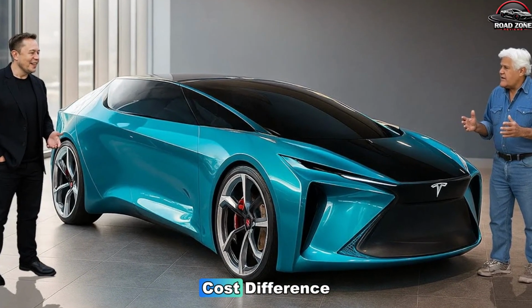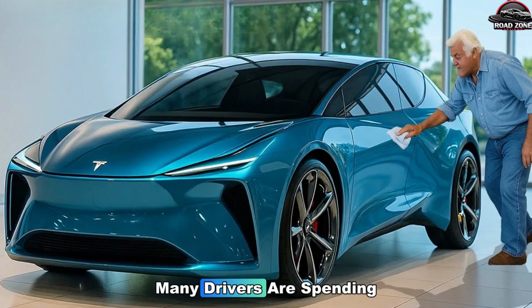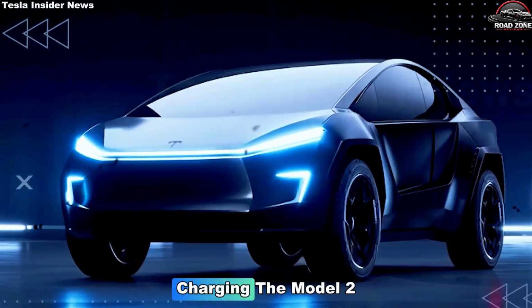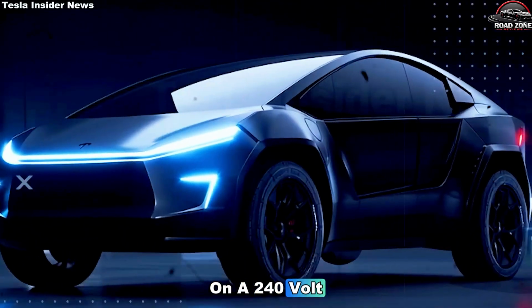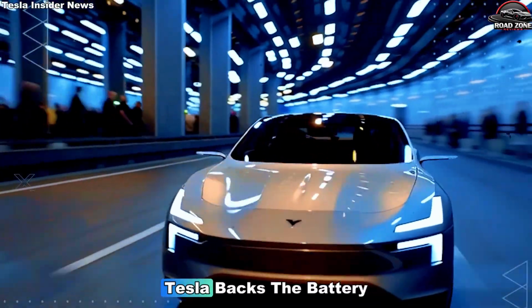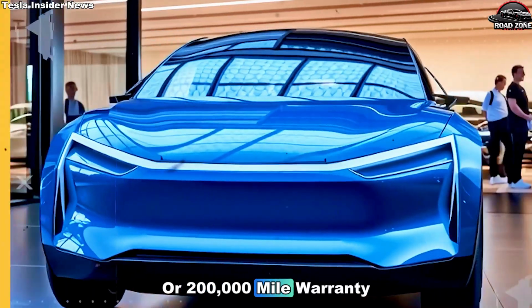Now look at the cost difference. At $4.50 per gallon, many drivers are spending $60 to $70 every week on fuel. Charging the Model 2 at home overnight on a 240-volt outlet costs roughly $8 to $11 per week. Tesla backs the battery and drivetrain with a 12-year or 200,000-mile warranty.